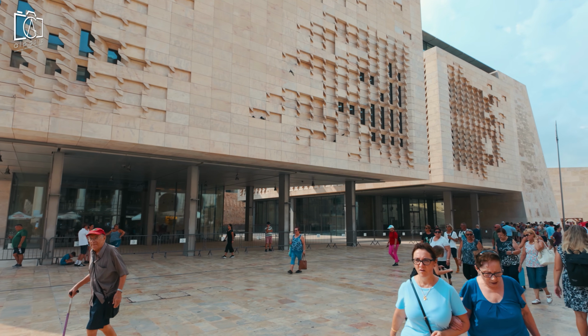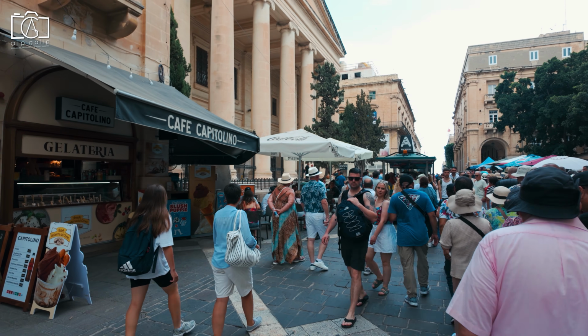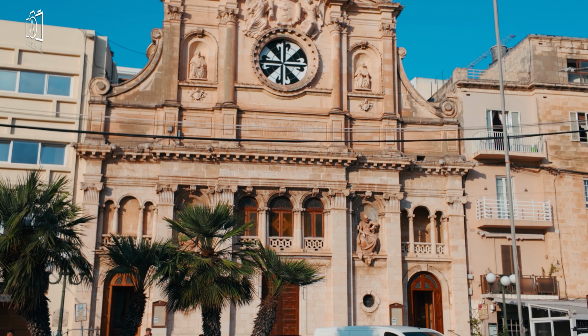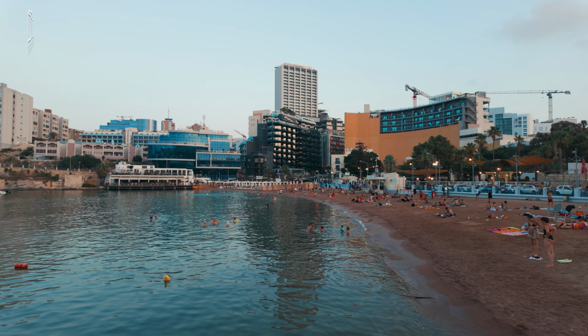The heart of Malta is Valletta, the capital city, filled with history, stunning architecture, and cultural sites like St. John's Co-Cathedral and Upper Barrakka Gardens. For a lively atmosphere, Sliema and St. Julian's are major tourist hubs with bustling waterfront promenades, shopping, and nightlife.